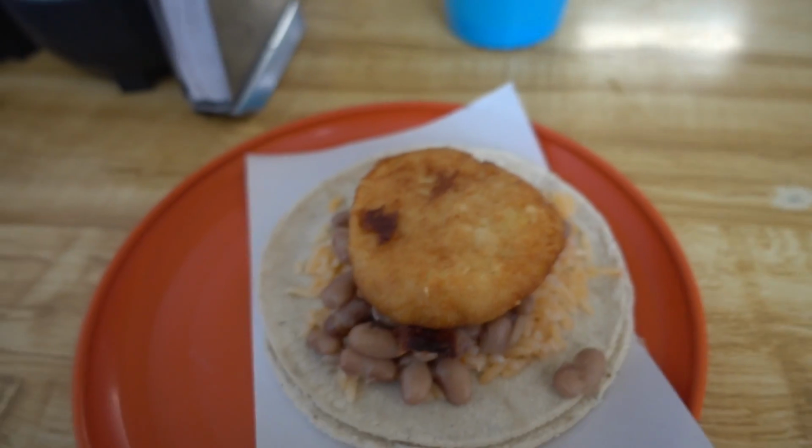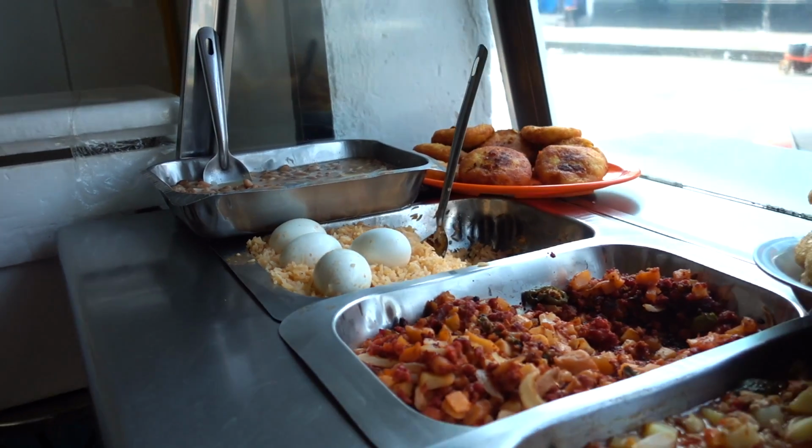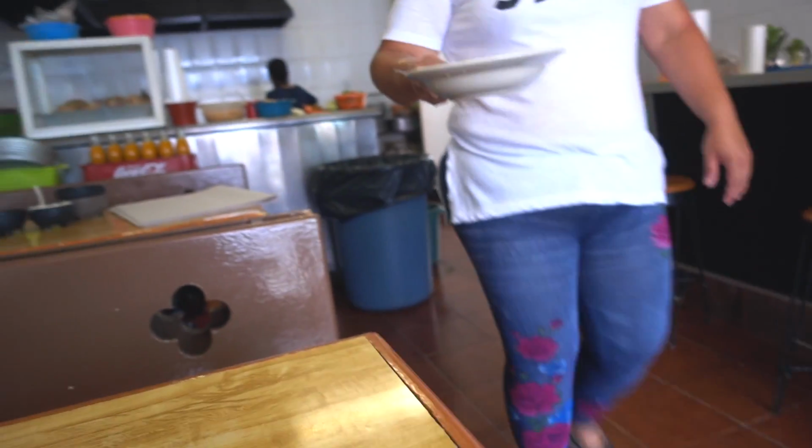All right, so I've come into a little shop and I'm gonna be getting a torta de papa, which is like a little tortilla with rice and potato, and it's gonna cost me 15 pesos. And this is a typical little shop that you find here. They got their food up here in the front, and they're making it in the kitchen here in the back. It's all fresh, it's all cheap, and it's delicious.